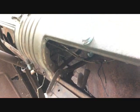Now this truck's pretty rusted out, so it's been here for a while, but check out this lock on the glove compartment. It looks pretty new and clean.